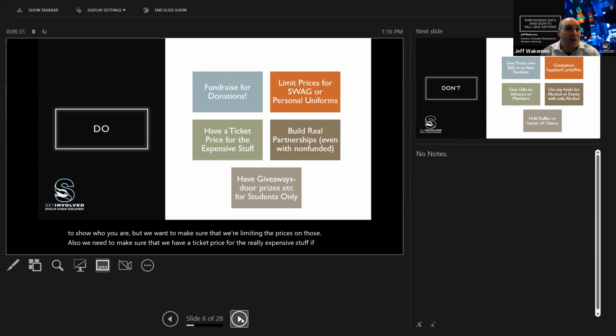Also, we need to make sure that we have a ticket price for the really expensive stuff. If you're traveling far, or you got those Broadway tickets or football, baseball game tickets, sporting tickets, and you only probably have a limited amount of them. The bus only has 52 seats. You only have 52 tickets. Let's have a ticket price for that. And the reason we do that is because if nobody bought the ticket, on Saturday morning when it's time to go to that trip, a lot of people are going to sleep in. But if we charge a minimal $1, $3, $5, $7, whatever it is, that means that student is dedicated enough to make sure that they take the seat only when they are committed and that they show up when the trip shows up.